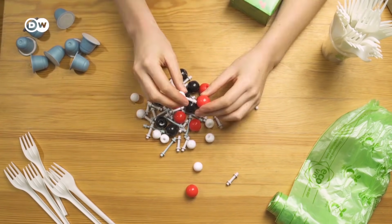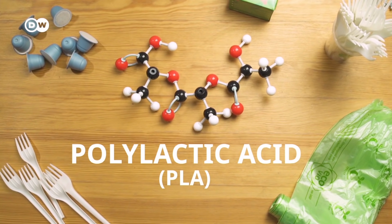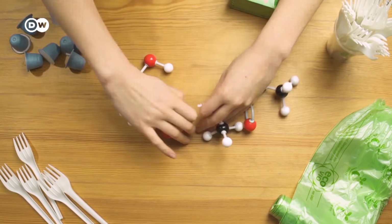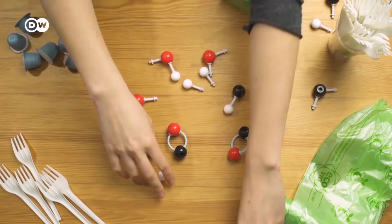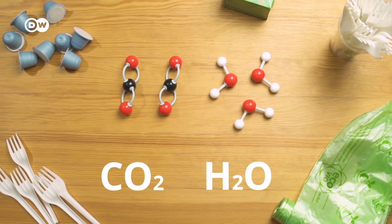Okay, so let's talk about the biodegradable plastic. For example, this plastic, which is polylactic acid. It's designed so that it can almost entirely degrade into CO2 and water, similar to other biodegradable plastics.